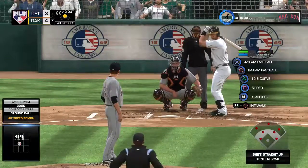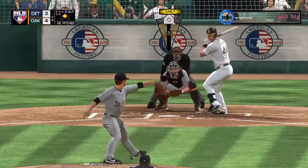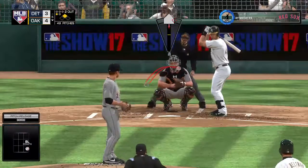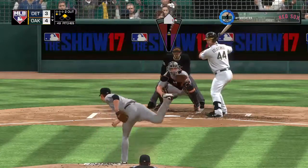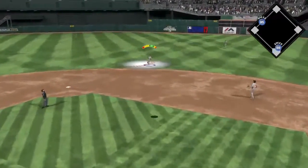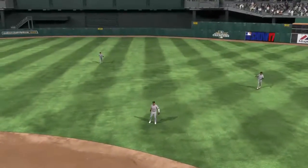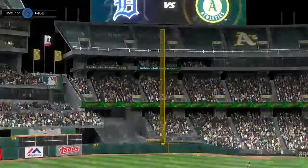Here's Paul Goldschmidt now. 0 for 2 on his line thus far. Here's a called strike about thigh high. 0-1. Looking to keep this a 1-run game. The pitch. That's popped up. Out towards short right field. Hernandez has got it, and the side is retired.